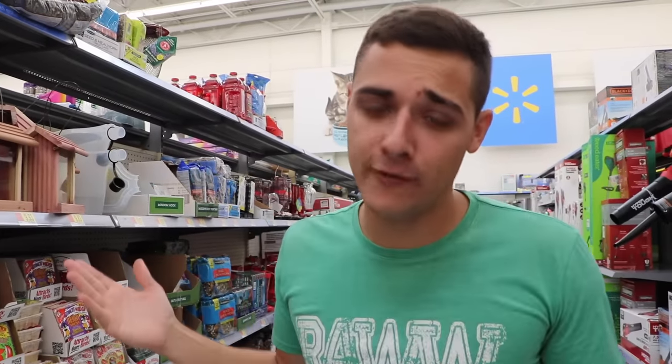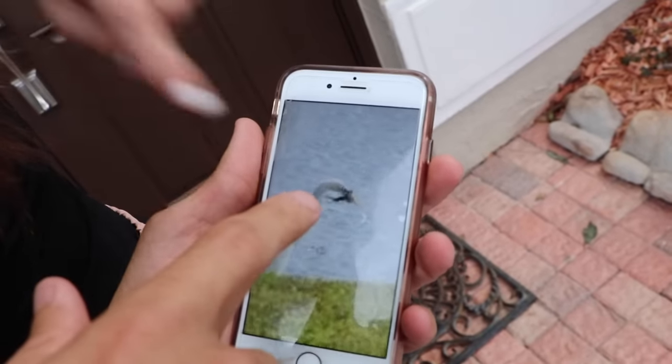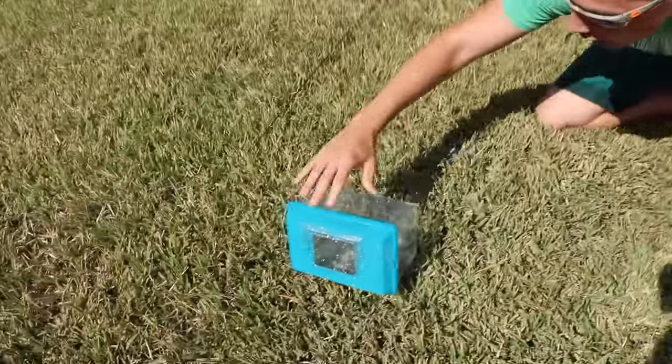You got a fish in a trap, you put it together, you got a fish trap. Put the trap together. It looks like a really long fish. No, it's wrapping around. Come here, look at this. Oh my gosh.